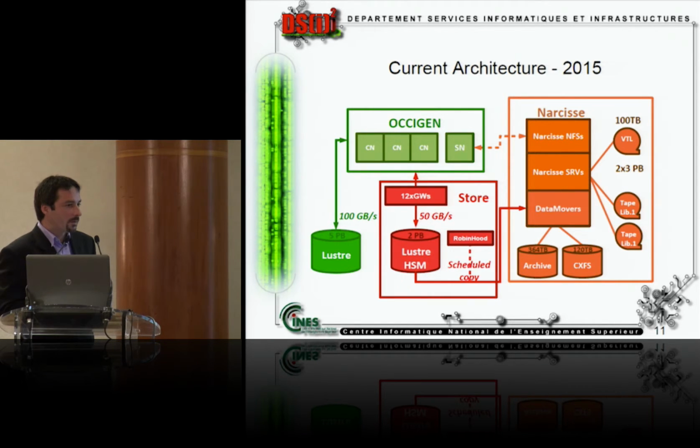And when you speak about the disk being full, you refer to the Lustre-HSM? Yes. Currently, we have 1 petabyte of data stored on the Lustre-HSM, and all of this data is also copied to the archive, or to the virtual tape library on the tape library.